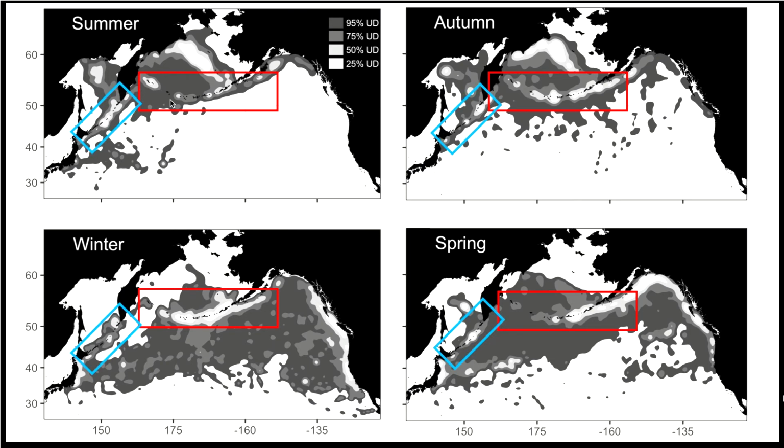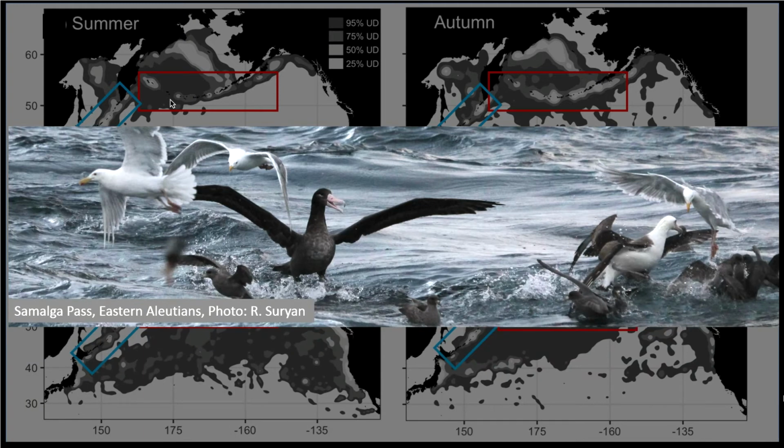The Aleutians are really known as a hotspot for multiple seabird species. This is a photo of a short-tailed albatross in the eastern Aleutians, and you can see there's Laysan albatross, there's some shearwaters. These passes also are known for high concentrations of fulmars, other surface foraging seabirds. And it's thought that tidally driven currents really bring the prey to the surface for these surface foragers. So perhaps it's not surprising that these birds are ending up in the Aleutians year-round.